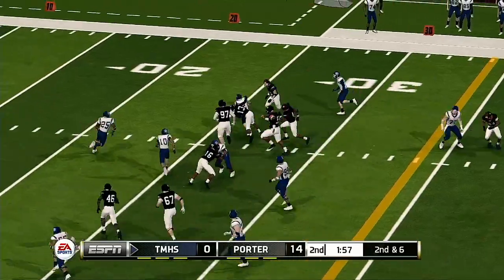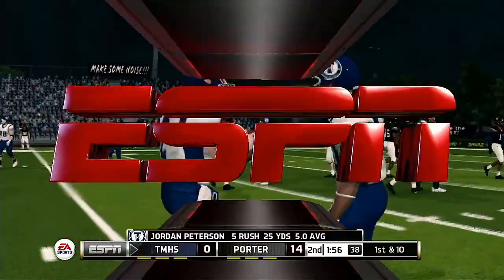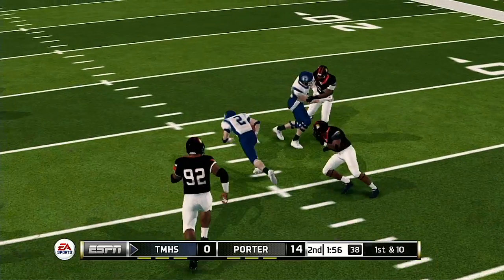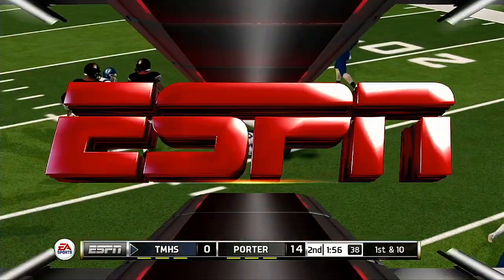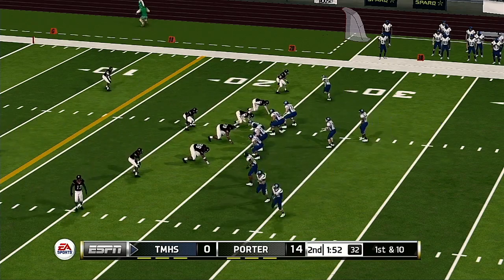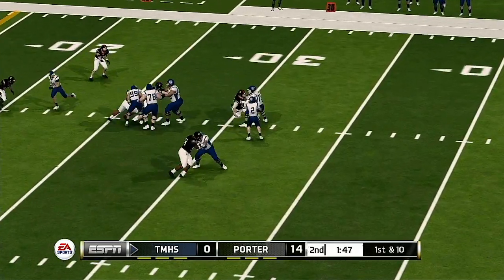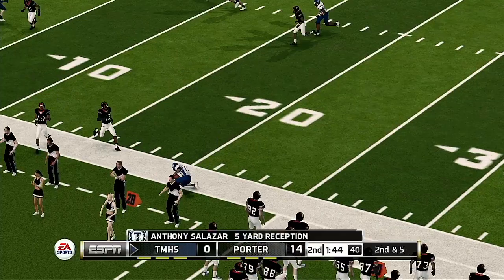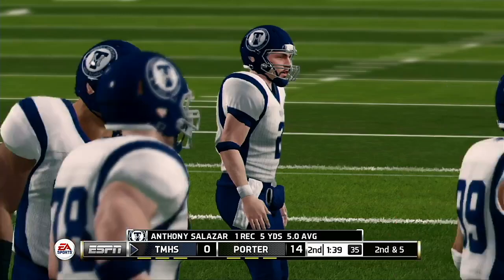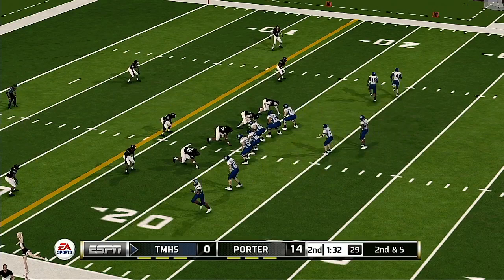Got an opening. He's at the 30. He makes his way out to about the 25. They're eating up a lot of field on this drive. I'm really impressed with their ball control. This is the 8th play of this drive. Salazar picks up around 5 yards with that catch. That brings him second and 10. From the 20-yard line, second down.